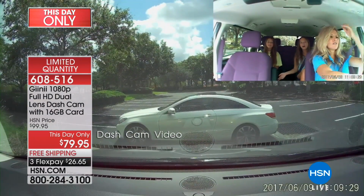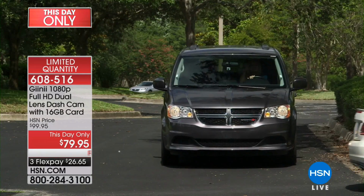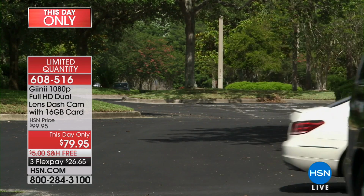Justin, take me through this. Yeah, so we've all been there. We've been driving through the parking lot and somebody's backing up and they don't necessarily look to see if anybody's there. Now, knowing that you have that peace of mind of having something that's constantly recording like your dash cam, you're going to know that you always have that safety.